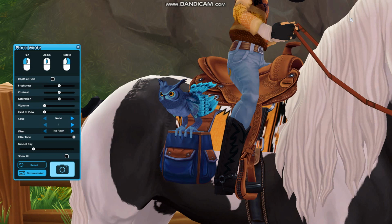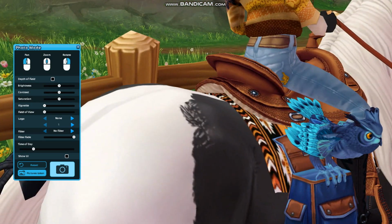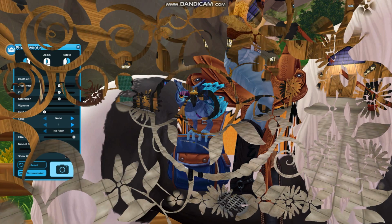Love the owl. As you can tell, he's very pretty. And I love how the owls turned out in general, so I had to get one that was magic. And the saddlebag looks really nice as well. Probably could make some more outfits with this, but again, very nice. Good job, Star Stable. Love it. So let's go ahead and check on our Irish Cobs. Our magic Irish Cobs, I should say.